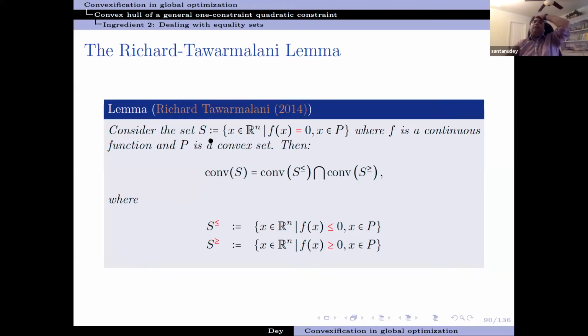Then it turns out that the convex hull of S is actually equal to the convex hull of S less than intersected with the convex hull of S greater than, where S less than is f(x) less than or equal to 0, and S greater than is f(x) greater than or equal to 0. And you know, the set S obviously is the intersection of this set and this set. And of course you always have this inclusion, right? So the convex hull of A intersection B is always contained in the convex hull of A intersected with the convex hull of B. But there's equality here because f is continuous. Okay, and so let's see the proof of this result. It is very surprising from my point of view.